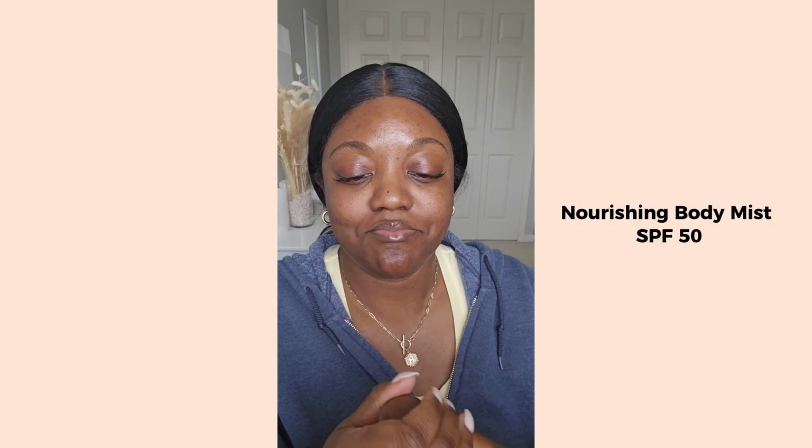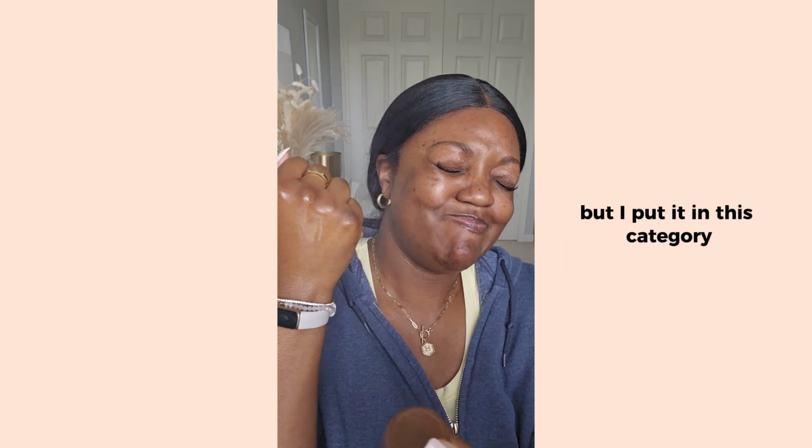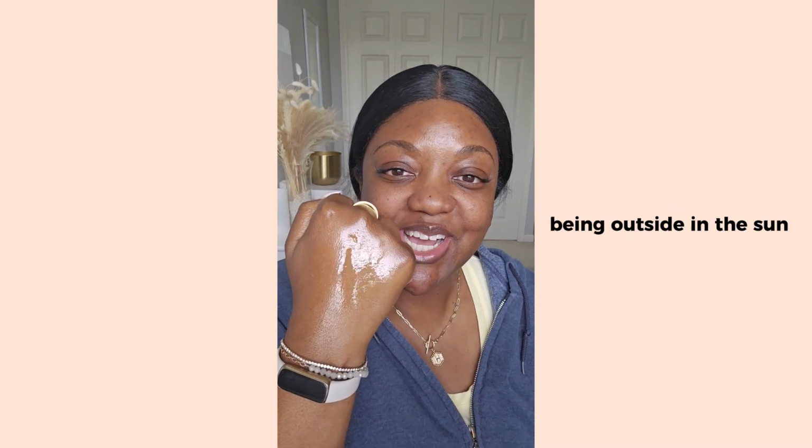At this point, I've done a few reviews about the K-Skin Isle Nourishing Body Mist SPF 50. This one is just for body, but I put it in this category because I feel like it's such a great product for travel, being outside in the sun.